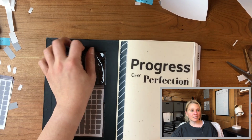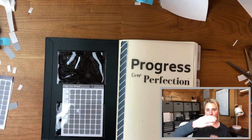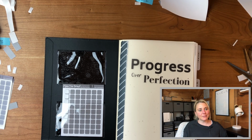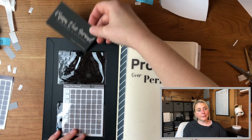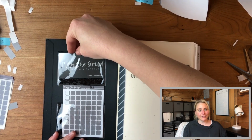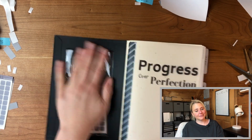I've seen those in people's planners as well, like the rings. They'll have the rings with all the pockets. So I just got those stickers from Amazon, and I'm just putting one of my cards in there. So yeah, that was that. But I really like having those.